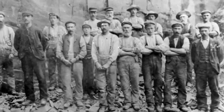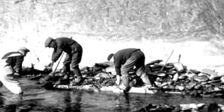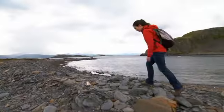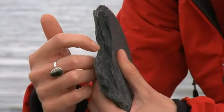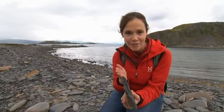Quarrymen worked with picks, shovels, and muscle, shifting slate loosened by gunpowder. The waste from their labours lies in piles all over the island. If you look at the slate close up, you can see that it's made up of lots of thin layers. It's got a beautiful bluey black colour. Now, it's formed from mud that was originally laid down on an ancient ocean floor more than 500 million years ago. And that mud was then heated and compressed and formed a rock, this slate, that splits very easily into fine sheets, making it absolutely perfect for making hardy roof tiles.